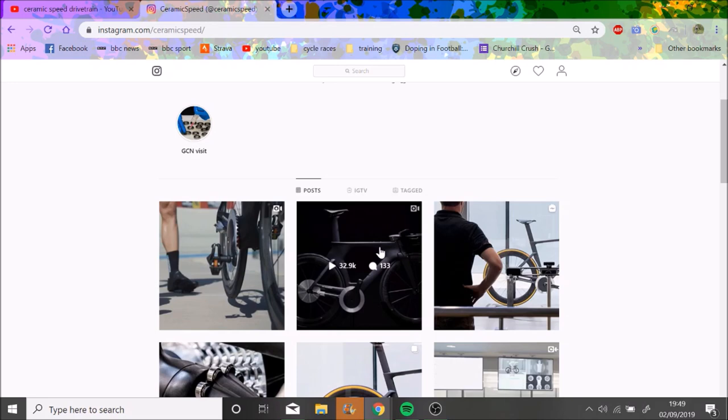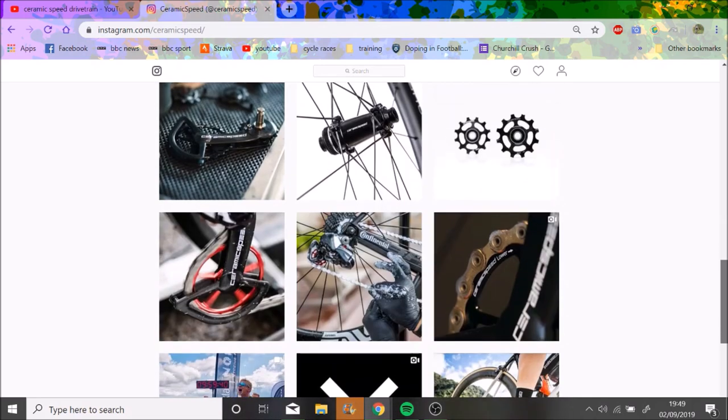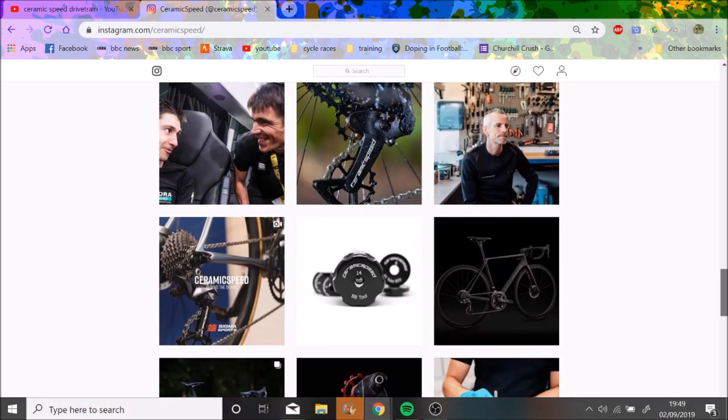But anyway, what are your thoughts on the drivetrain, the Driven train? Most of the stuff they do is, in my opinion, completely superfluous and irrelevant, like their oversized pulley wheels. I mean, they look cool. How many watts do they save? People swear by them. People think they're a complete scam. I'm not sure. I think waxing your chain is probably good, but I don't know.